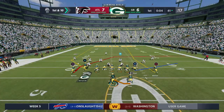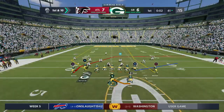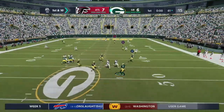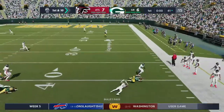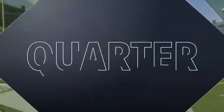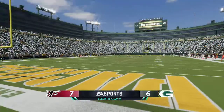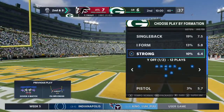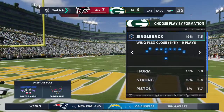Off the play fake, he'll look to throw. Escaping the pressure right. It's a short one here, complete to his tight end. And he's going to be brought down on what will be the final play of this first quarter. After one, a one-point game, 7-6.